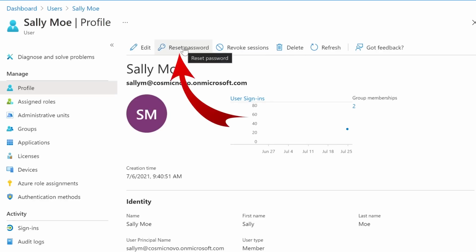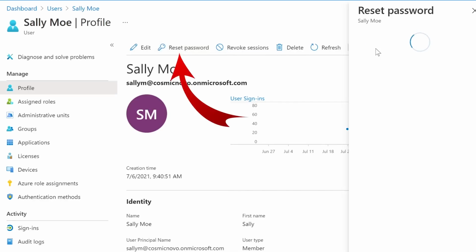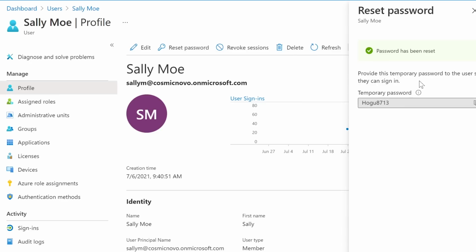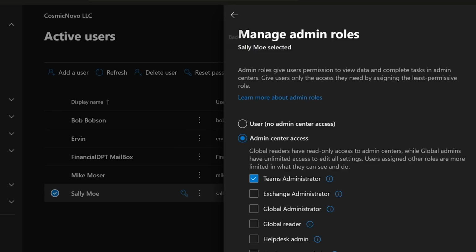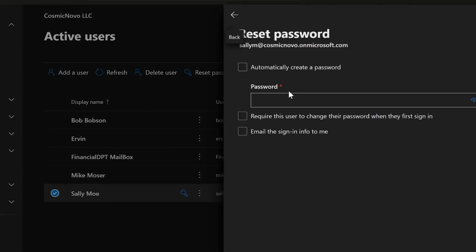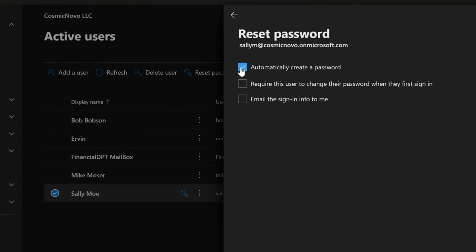Now, just real quick, we can obviously reset password. This is the main thing. If we click reset password, we can simply reset her password. And we click on resetting passwords, and then we're going to give her a temporary one. This is one way of doing this. She gets a temporary one. You don't get a choice to type it in. But if you go to Microsoft 365 Admin Center and select Sally here, you can certainly reset password in a different way, where you can automatically create a password, require the user to change the password when they first sign in, or email the sign-in info to me. I mean, to Sally, basically.